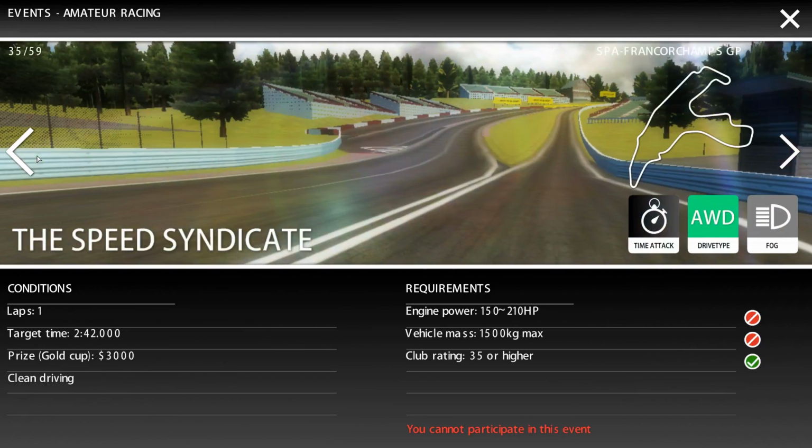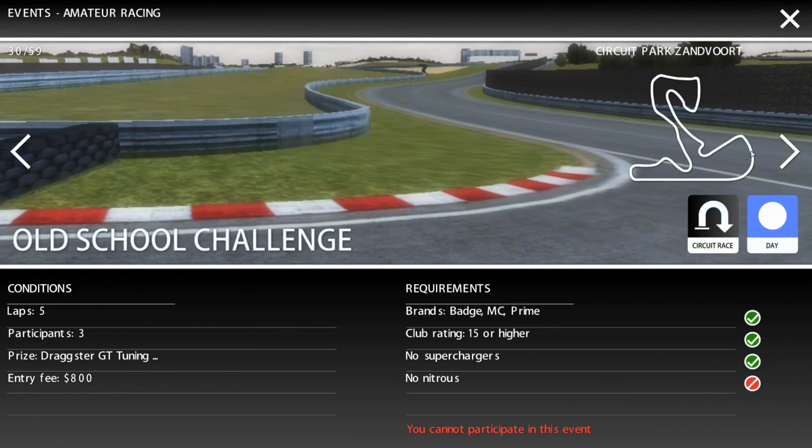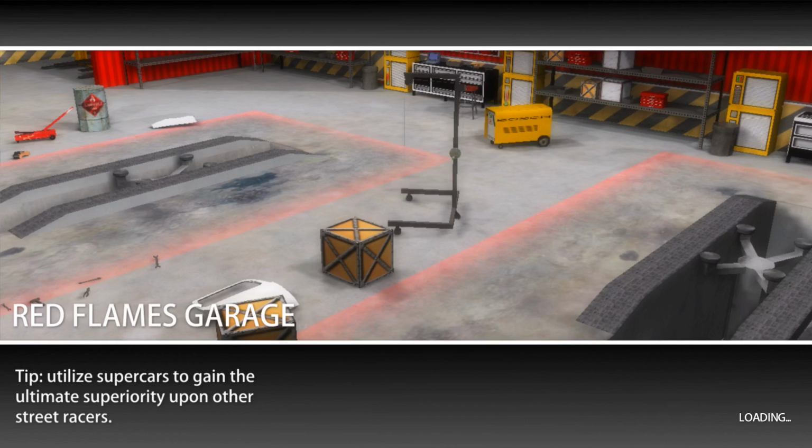That's a pretty decent amount, but I guess that's not a good amount for any of the races. I see the Derby, and it's just like, no, I don't want to use my beautiful car I just bought in the Derby. What is this one? No nitrous. So if I remove the nitrous, I can compete in that one.